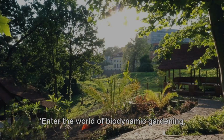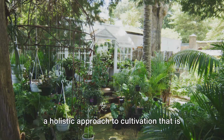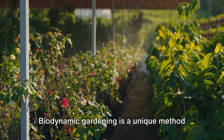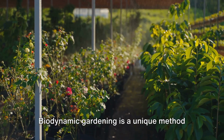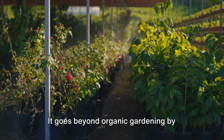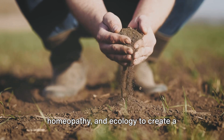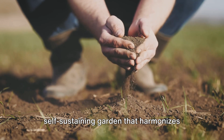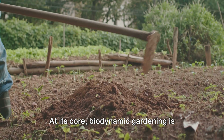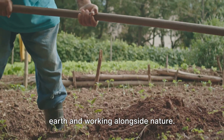Stay tuned. Enter the world of biodynamic gardening, a holistic approach to cultivation that is as much about nurturing the earth as it is about growing plants. Biodynamic gardening is a unique method of cultivation that takes a holistic view of the garden ecosystem. It goes beyond organic gardening by incorporating principles of astronomy, homeopathy, and ecology to create a self-sustaining garden that harmonizes with nature.